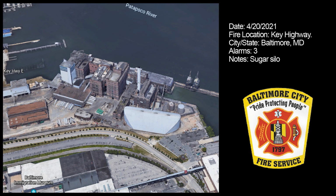Truck 5 copy. Command to Engine 42. I want you to proceed to 306. Take your thermal imaging camera. Go up there, see if we have any extension. Let me know. I'm also going to send up Truck 3 upon their arrival to assist you. 42 copies. 1714.